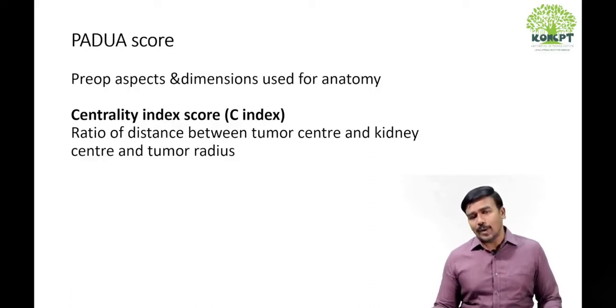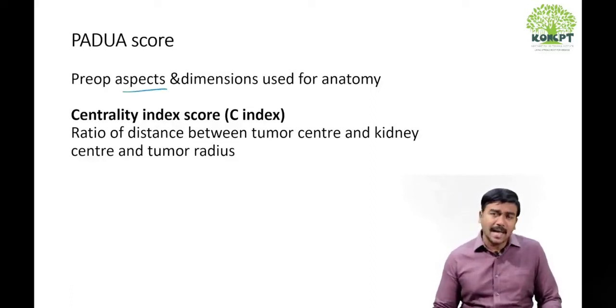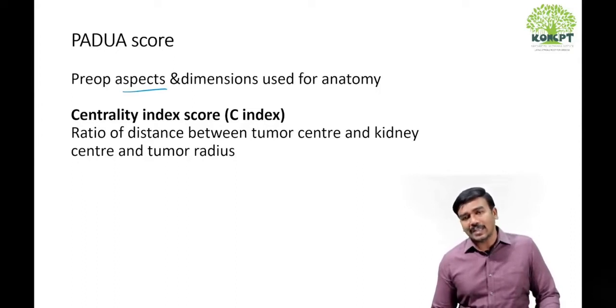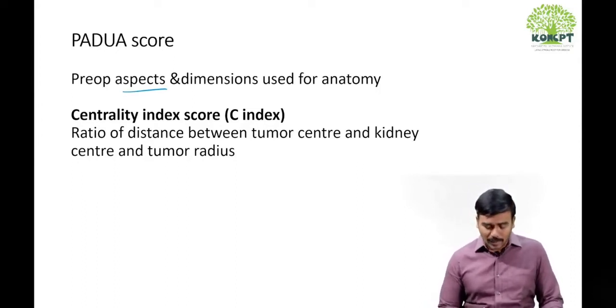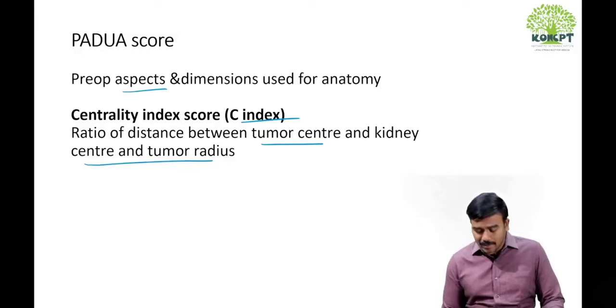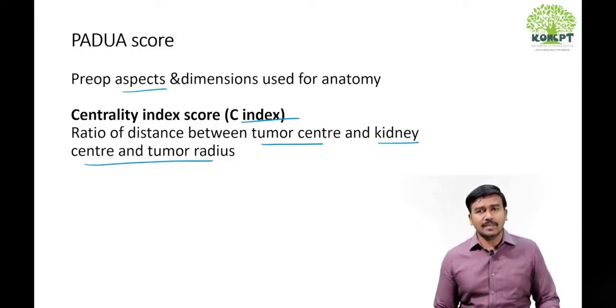The PADUA score is a preoperative assessment. It is the preoperative aspects and dimensions used for anatomical classification of tumors. Another one is the C score or centrality index score, which is nothing but the ratio between the tumor center, the kidney center and the tumor radius.